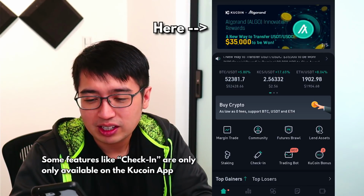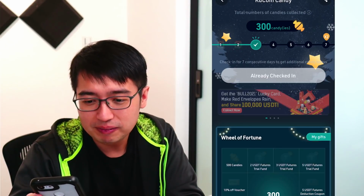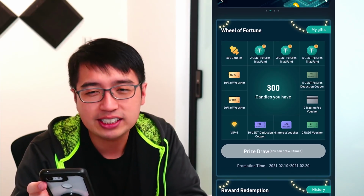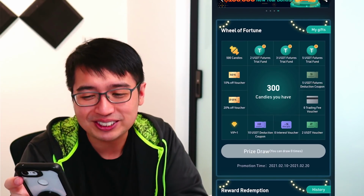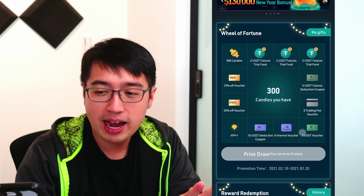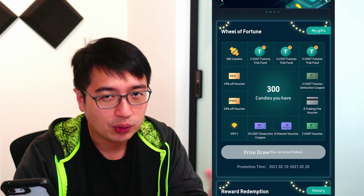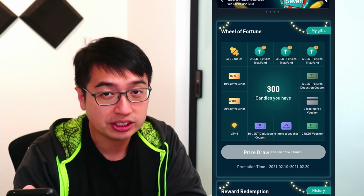And if you're not doing any of those promotions, there's this check-in tab here, where you can check in and then potentially win some prizes if you get enough candies, which is their reward system for active users. This is all available in the app, and it's not something you would see in the website. So you actually have to download the Kucoin app to get access to these features.